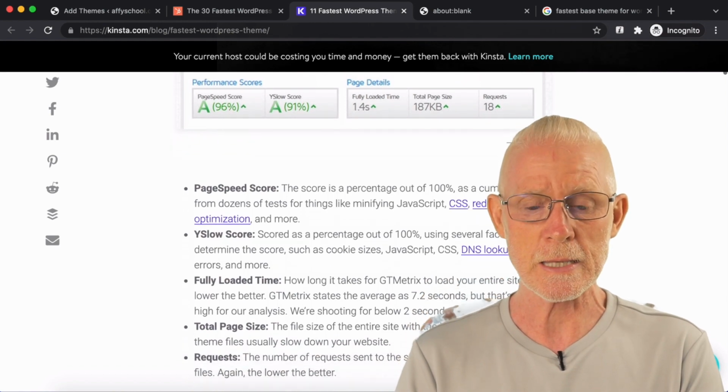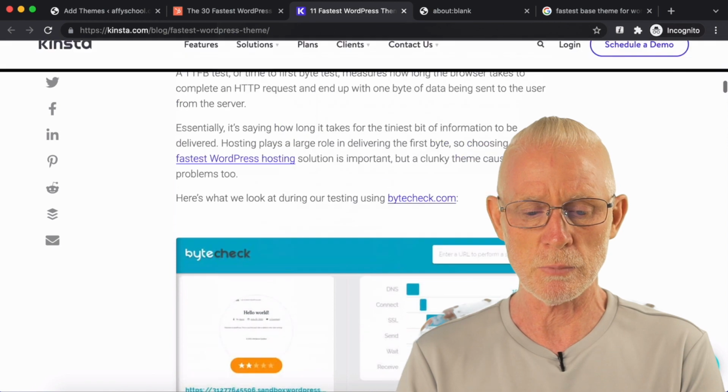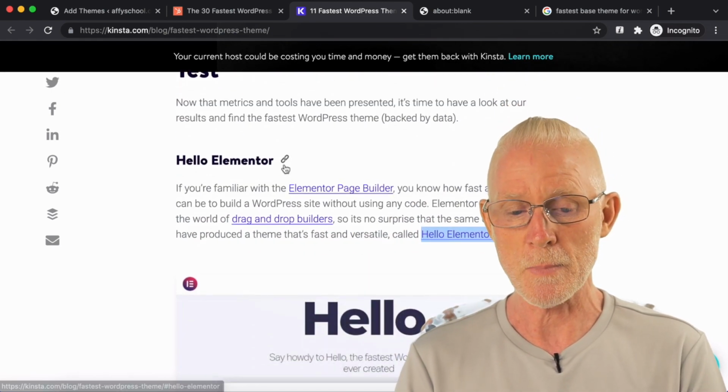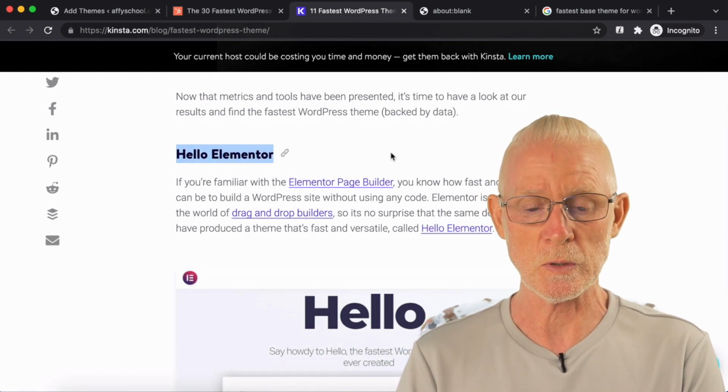Read that, and they're using GTmetrix, which is good, which is what I recommend. Where's the themes? Where's the themes? Here we go. Hello Elementor. Now I'll be talking about this soon when I talk about page builders.